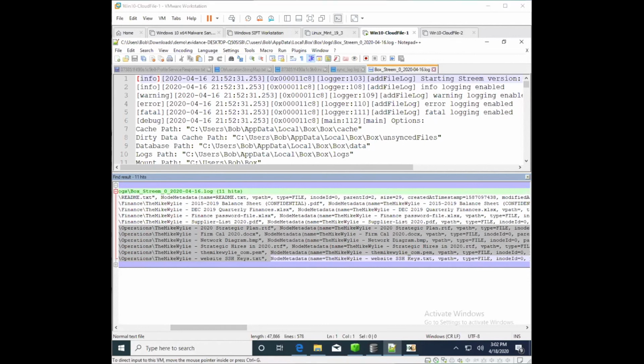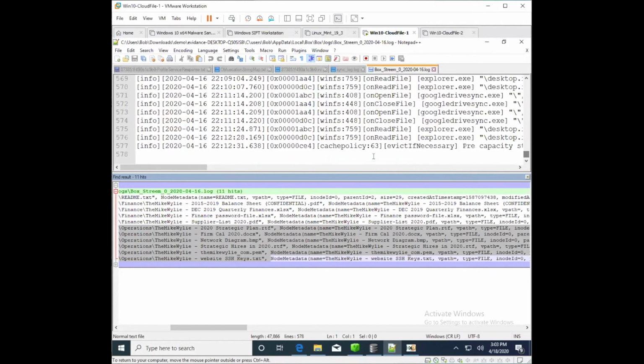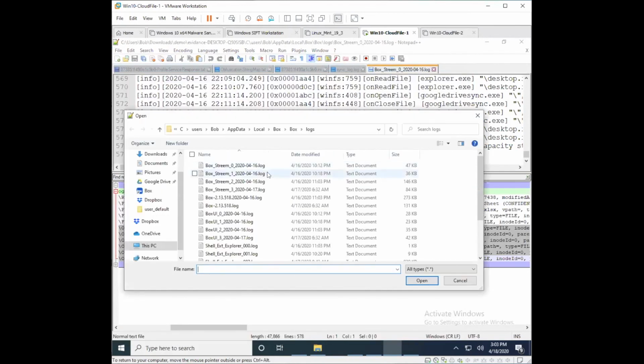Oh wait, I missed the first question there. What's the first file added? That's the readme.txt file. Then the next instruction is to open up box stream 2. It's got so much data that it essentially times out or rolls into another log. I've parsed through all these; this was a very short time that it was running, just one night and one morning. But I want you to go to box stream 2.